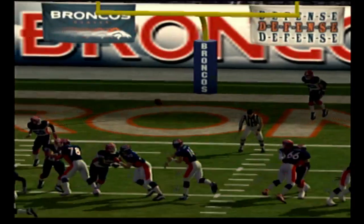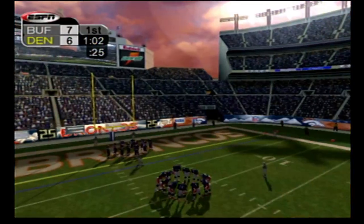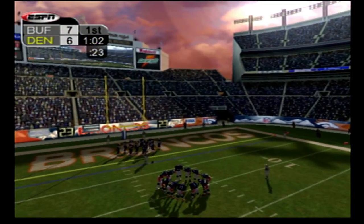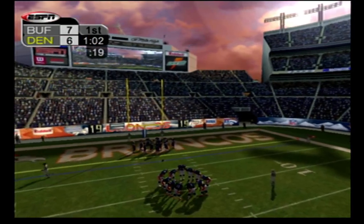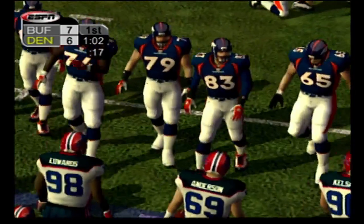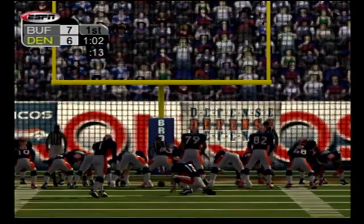Jake Plummer gets it past two defenders on this one. What a throw! It's worth a second look. That's what you call confidence. Throwing into double coverage like that, and what accuracy to boot. Peter, that's his first touchdown pass of the game. How do his stats look? Well, so far, he's got 90 yards and one touchdown.